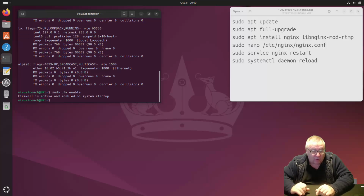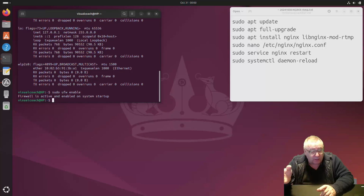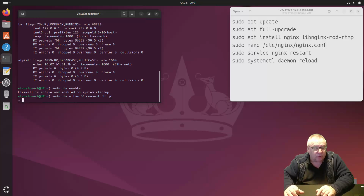So enable means that now I cannot enter anything anymore. So the stream could be blocked. So to enter a firewall, we have to enter port 80 for the website and port 1935 for the stream. So let's see how to do that. That's going to be a sudo ufw, port number. So that is something like allow port 80, and we do a comment, and that's simply to have all the rules easily recognized. That's for the HTTP. Enter that. That's going to be a new rule.